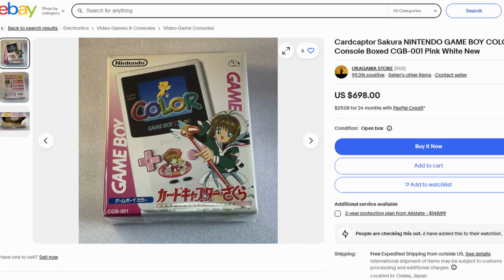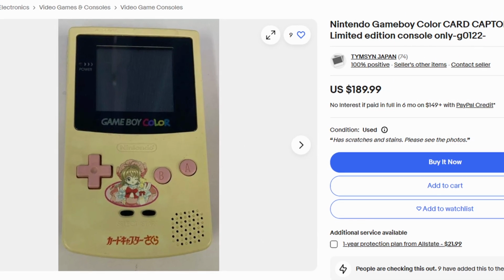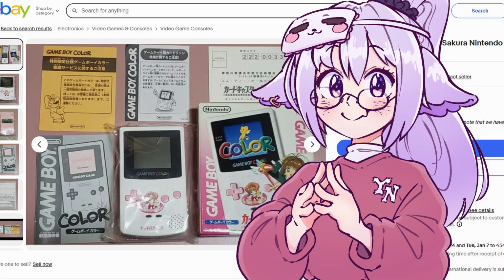These Game Boy Colors get pretty expensive. Even in poor condition where the plastic is yellowed, they'll cost around $200. I did find a few listings for some still sealed in the plastic, and they were between $700 and $900, and honestly, I think that's the route I would go if I were to buy one.